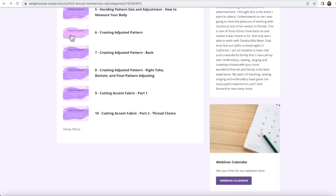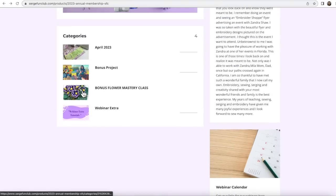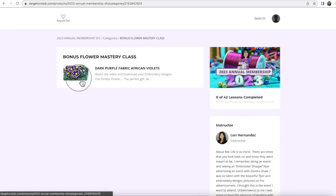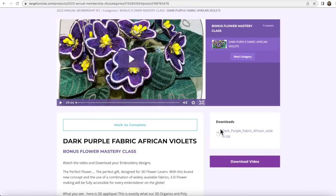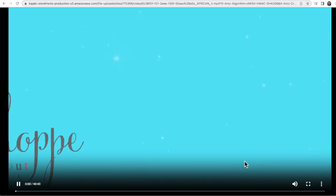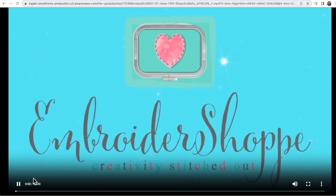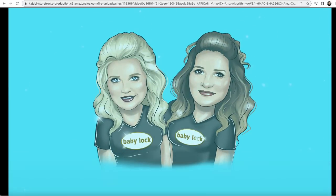And next, I'll show you where Zandra has created. I'll keep going back till I get there. There it is, the bonus flower mastery class. And you'll notice how Zandra has the downloads over here in this area. So you'll always be looking for your downloads over here to the right-hand side. She has her zipped file for her design itself, and then she has the download videos for the project. So you'll notice how here you have about 50 minutes worth of videos where Zandra walks you through this process.